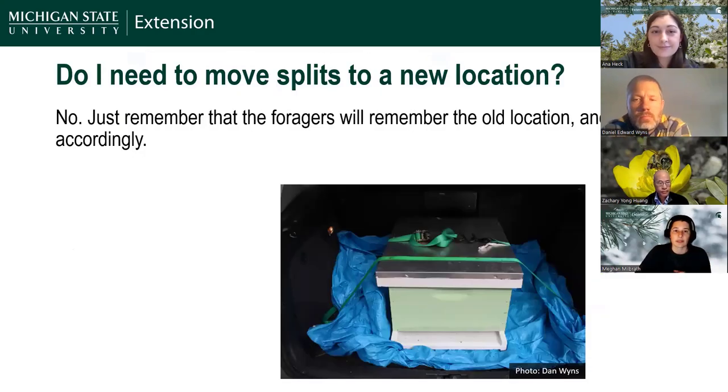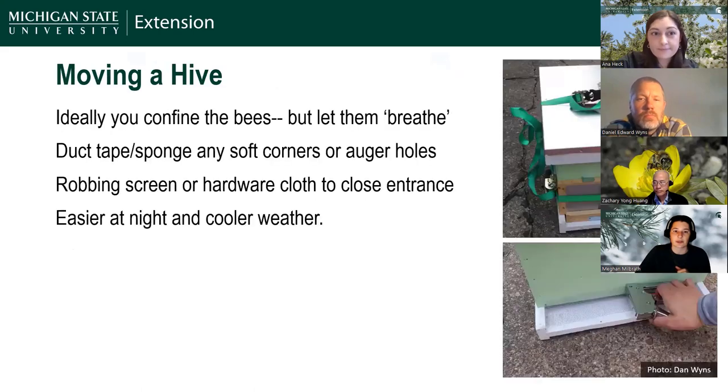All right. And I think we covered that you don't have to move the splits to a new location. If you do want to move them, it is good to let them breathe. So here we've got a robbing screen on it, which is really useful, or you can just staple screen on. This is especially important if you're going to put them in your car. If you've got them in the open bed of a truck, you don't have to cover them. But what you definitely don't want to do is do all of the work of splitting your hive and then put them in a plastic bag. I did see someone who used a mesh laundry bag before, and that works really well, or a tent or something like that.